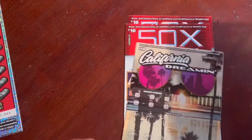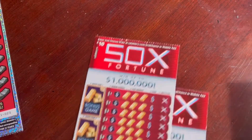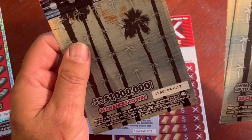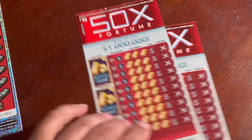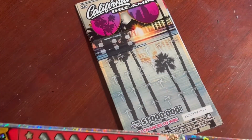So we got 14, 15, and then 16. Actually, it's 17. We were missing 16. We have 14, 15. Then we got 17. We got 3 and 4. And this one. So that's $140. I'll shut up and start scratching. We got 3 in a row.